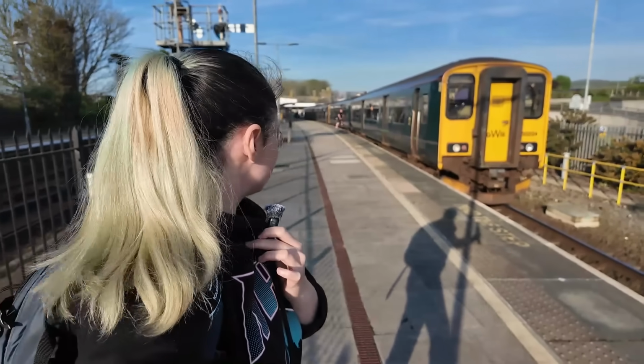My train's pulled in now. It's a class 150, a 4-coacher, and yeah, there's a very small number of us on the platform waiting for this train. I'm sure it gets busier as the day goes on and in the summer months. Right, let's get on.